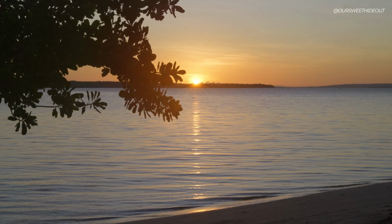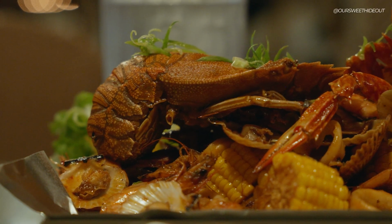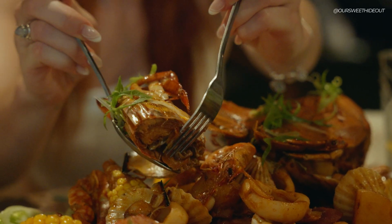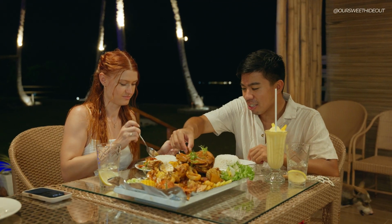And you get amazing sunrises here. Oh, and the food, you gotta try the seafood, which is complimentary by the owner. You guys are amazing. We really loved that. It's pretty much fresh seafood caught, and we had that for dinner one time, and it was really good.